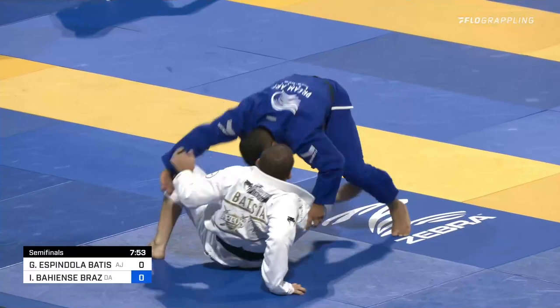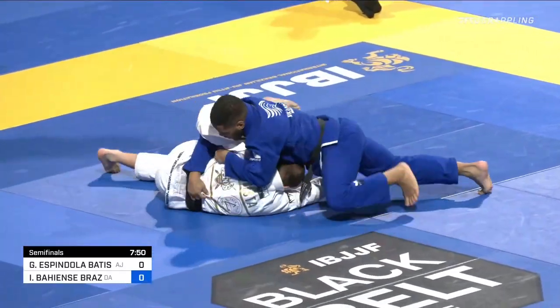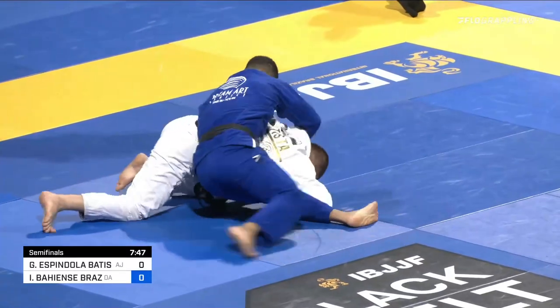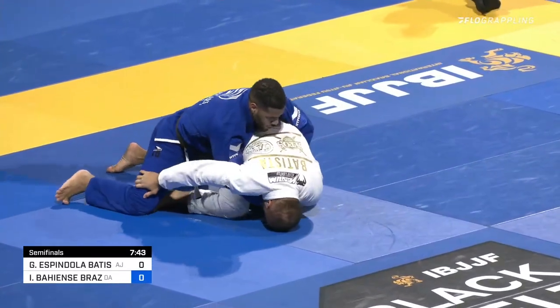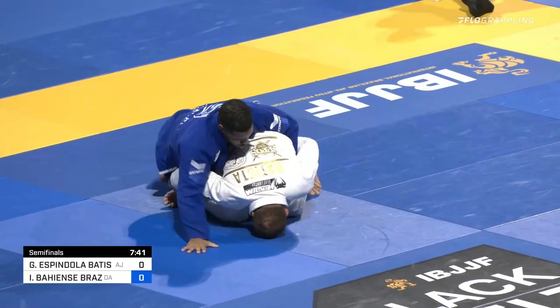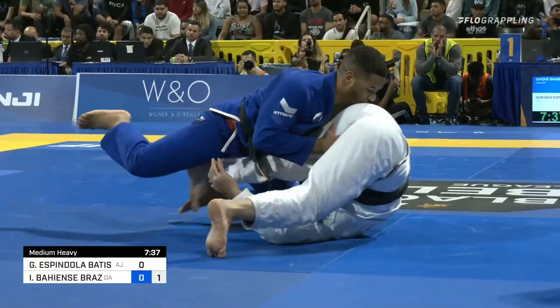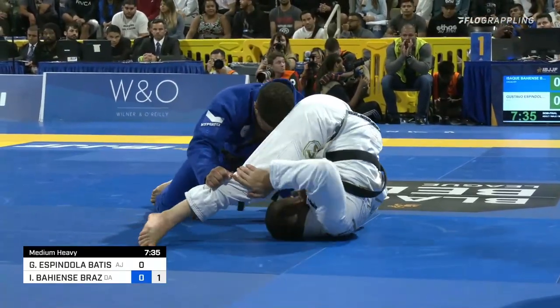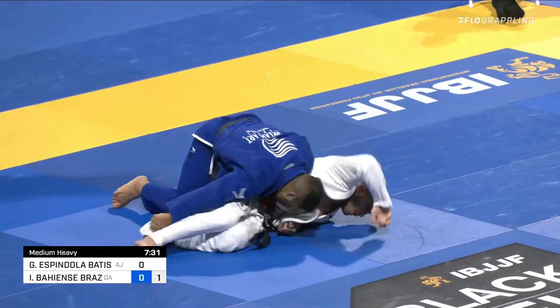And here we see the guard open up now. Isaque in open territory, not wasting any time, throwing out some pressure here. Close to scoring a guard pass. That's a very good recovery from Batista, but in trouble here. Exposes his back in this scramble. Will we see Bahiense consolidate the position? That looks pretty close here.